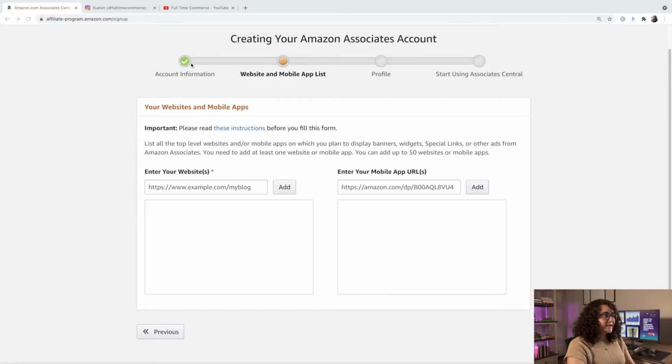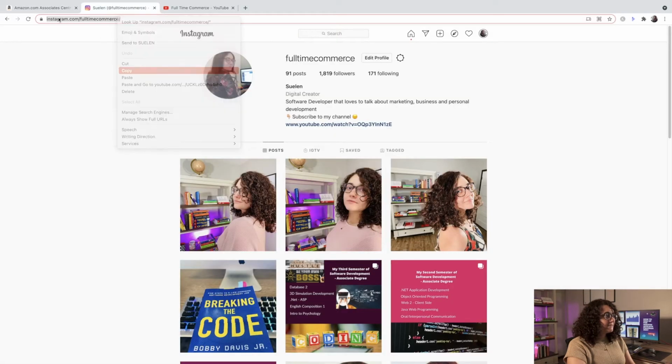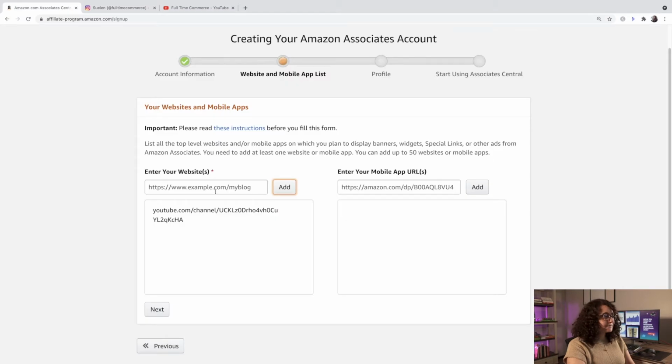In the first tab, you're gonna basically add your account information, like your name and your home address or business address. Here in the website and mobile app list, you're required to add at least one website or mobile app. So I'm gonna add my YouTube channel and my Instagram. And then you hit next.